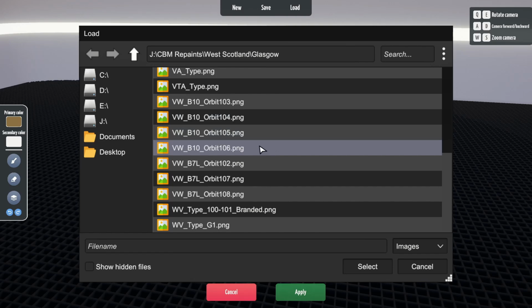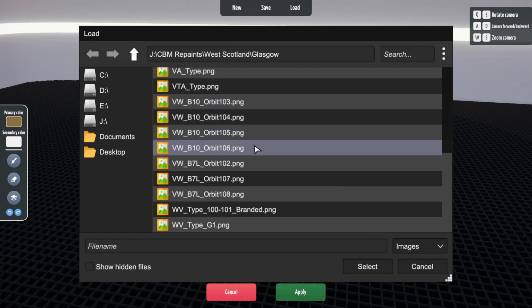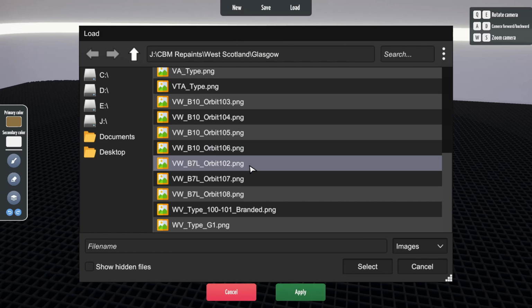Anyway, here are the orbits, routes, and what vehicle types they're going to use. So we're going to be using B10s on the 103, 104, 105, 106, and B7s on the 102, 107, and 108.